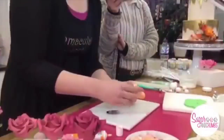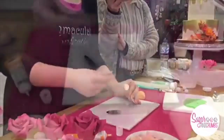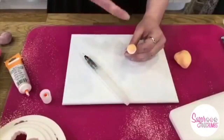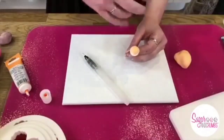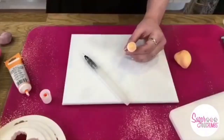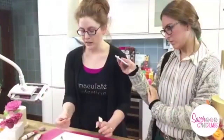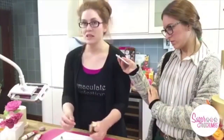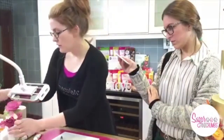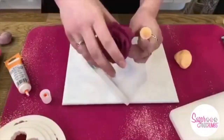And the reason for that is that we've now made the ball into a bud shape, but it also means that the colour in that central bit is the same as your flower. So you're not going to have a weird little bit of white poking out. If you're doing it with a cell bud, all you've got to do is take a tiny little bit of paste like that and just squish it on top. Because then if you've got a dark colour like this one, that central bit is the same colour as the rest of the flower.